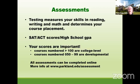High school GPA, again, if it's above a 3.0, that can also maybe take you out of some of the assessments. Or obviously, if you've done college work elsewhere, we might be able to use those. But it's okay if you don't have any of those, not a problem at all. We're going to have you take placement tests. And right now, all those placement tests are being done online. And so it's important to take them seriously, because if you score above 100 in the 100 level course levels, that's college level. And so that's awesome.